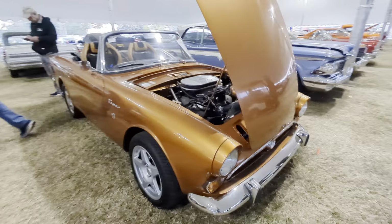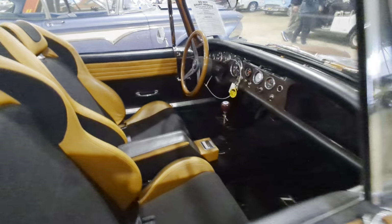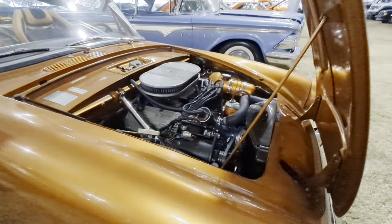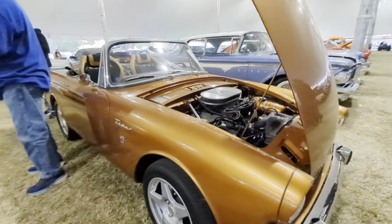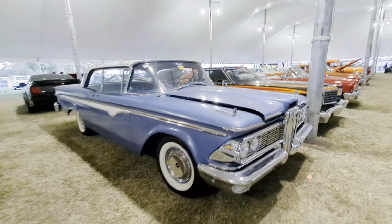Sunbeam Tiger. I think Shelby Cobra, and you've got the right idea. Basically big engine in here. See? Tiger, powered by Ford. There you go. This one's a beautiful color. Rare color too, I would think, in this one.